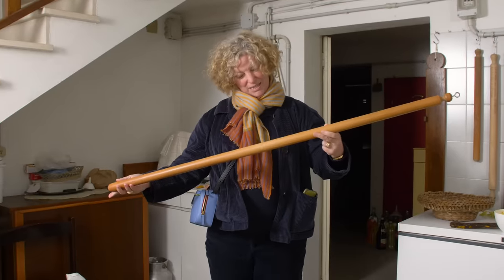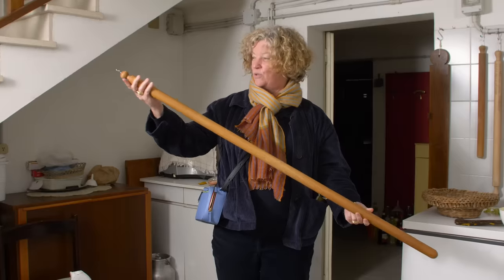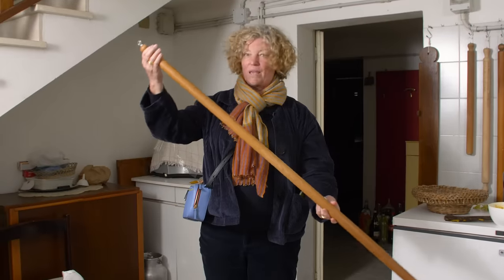Well, Signora Ada is upstairs. I just thought I'd show you this extraordinary mattarello, which is, we think, around 1 meter 35 centimeters. Amazing.